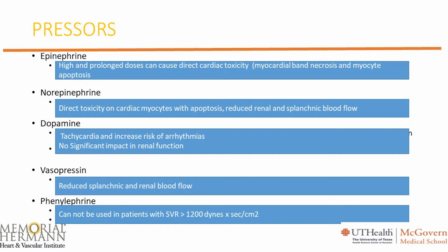The problem when you see these medications is like epinephrine. You have a patient with high and prolonged doses of epinephrine that can cause direct cardiac toxicity. You can see myocardial necrosis and myocyte apoptosis. Also, it stimulates glycolysis, so you can see an increase in lactate levels, which is going to affect the way that you measure lactate on these patients. For norepinephrine, you will see similar effects on cardiac myocytes with direct toxicity, apoptosis, and reduced renal and splenic blood flow. Dopamine is causing mostly tachycardia and increased risk of arrhythmias, which is not a desirable effect on a patient with cardiogenic shock already. And vasopressin, as with norepinephrine, since it's a potent vasoconstrictor, is going to cause reduced splenic and renal blood flow.